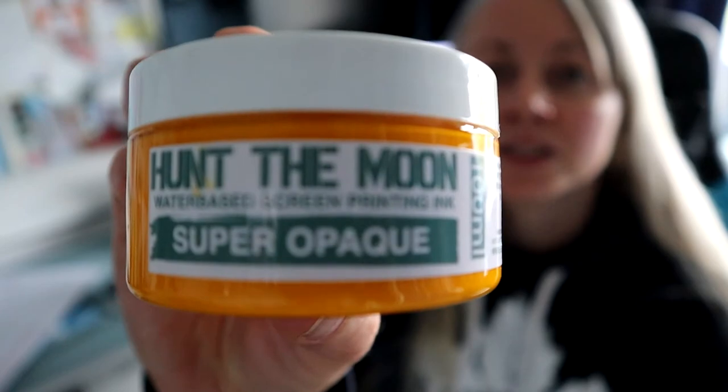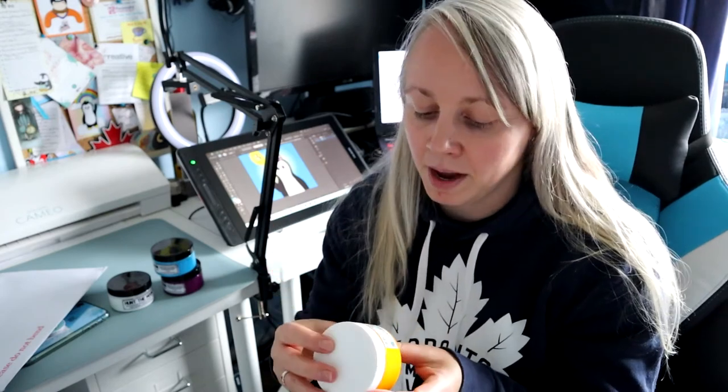So the yellow is actually super opaque. And the super opaque is for dark fabrics, like black t-shirts, things like that. But they don't do as many colours in it. But what you can do, from what I've been finding out, the Hunt the Moon inks, and probably with other inks as well, is that you can mix them. So I've already got blue and red and yellow now. So I've got all the primary colours, so I can make most colours. And I've got white, so I can make them a bit more pastel colours if I wanted.